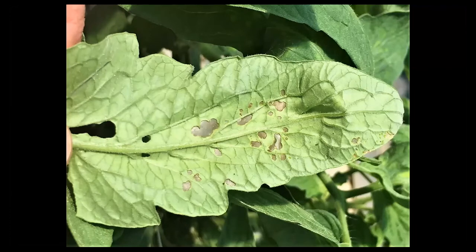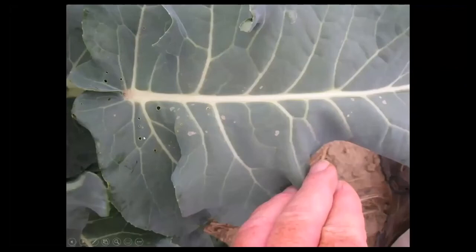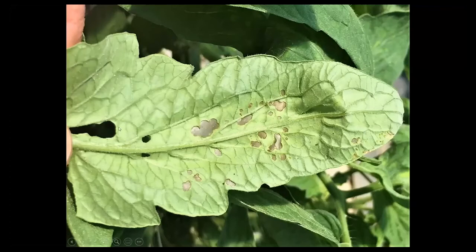Now, when you start to see holes like this, what does that tell you about the worm? That's right. The worm is getting bigger now and we need to do something. You need to make a decision right now in the next day or two about what you're going to do to control that worm if you want to control it.